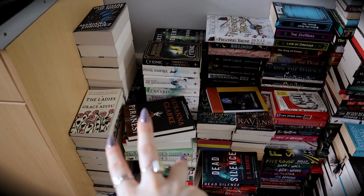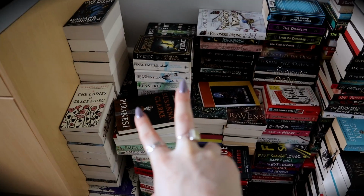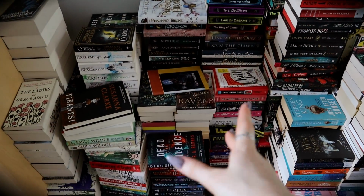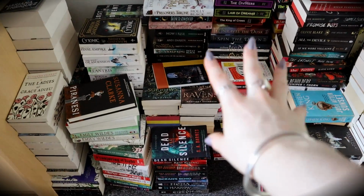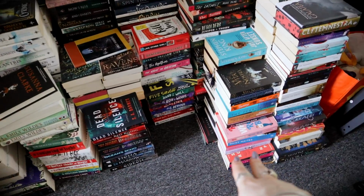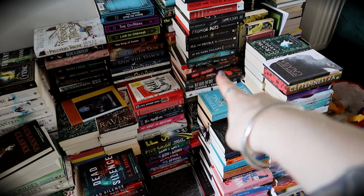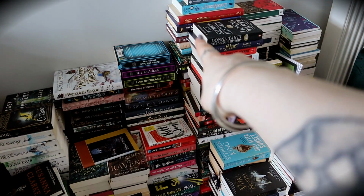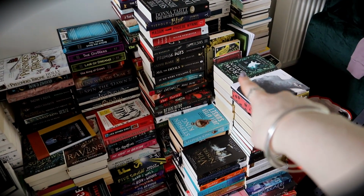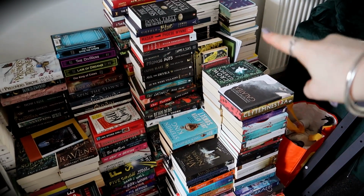Over here we've got mainly fantasy, although that's in the wrong pile, that should be in the horror pile. So fantasy. Then we've got young adult books, a mixture of young adult fantasy and young adult murder mystery and thrillers and stuff like that. That's all there, young adult. This is sci-fi. Then we've got this pile here, which is like contemporary and then goes into horror, dark academia and murder mysteries at the back of that. Then we've got all of this, which is classics, historical fiction, mythology. We've also got non-fiction at the bottom of that pile.